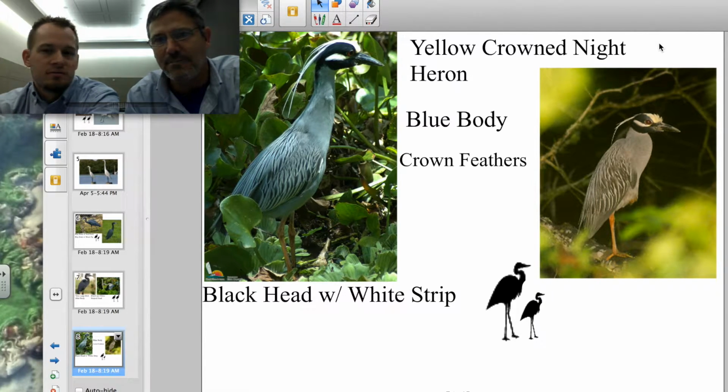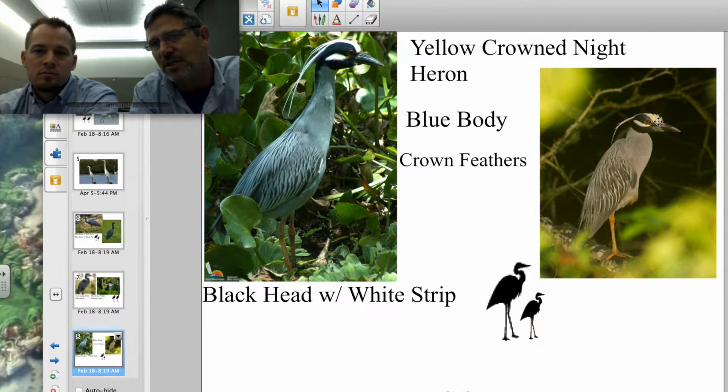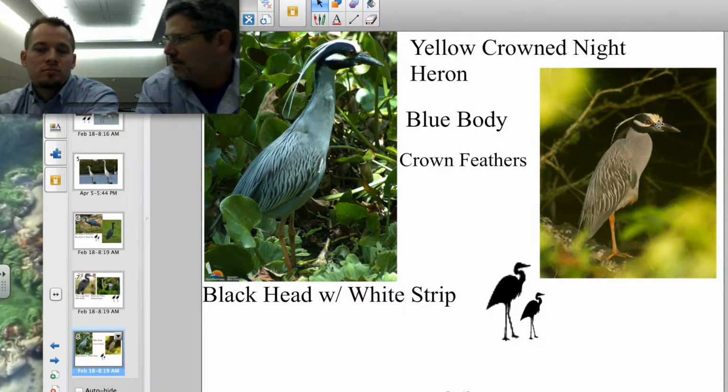But they named it because of a very distinct characteristic of this heron. One, it doesn't always come out at night, but they do a lot of their predation at night versus during the daytime like the others. But the reason they call it the yellow-crowned night heron is this area. Look on this picture right here. You can see these feathers that stick up, and these feathers will stand out, and they look yellow.